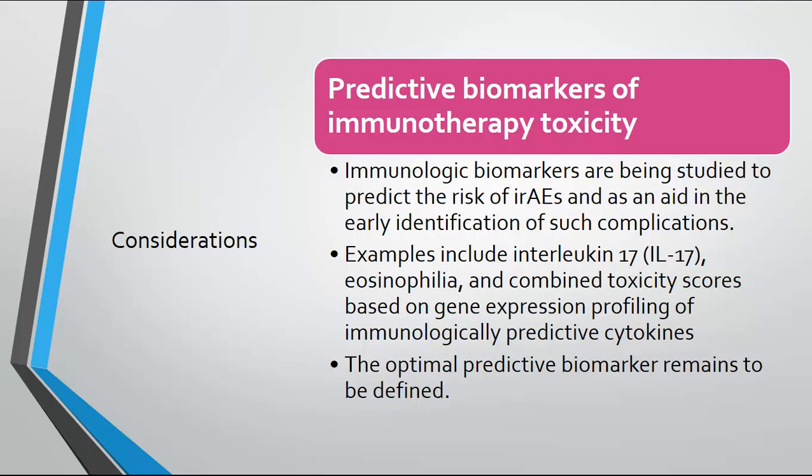Any biomarkers that can be used? Up until now, there is none. They are studying interleukin 17 as a factor, and also eosinophilia as a factor, but up until now, there is nothing established to clarify with any blood test that you can do that will guide you more to a drug-related pneumonitis.